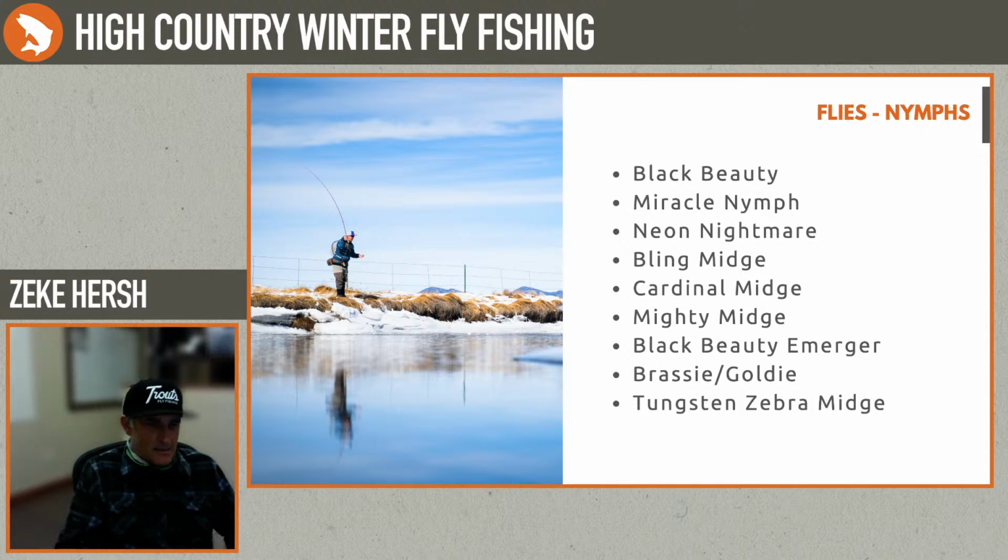The bling midge has that little flash. It's cream, but it has a little black head and a little flash on there. It's a great pattern too on the Blue. The cardinal midge, pearl black. It's got a little flash on there. That pearl kind of reminds you of the pearl on a rainbow warrior, but that fly is a Solitude fly, and it does really well for me on the Blue and various other fisheries. It's kind of like a miracle, but just has a little more flash, or a light colored midge.